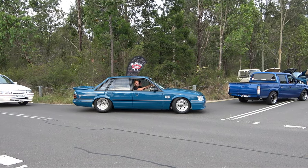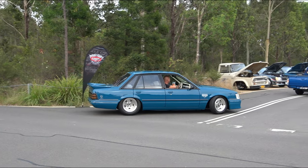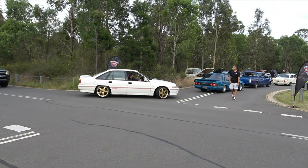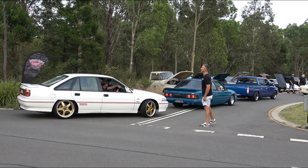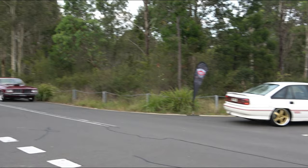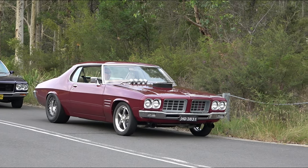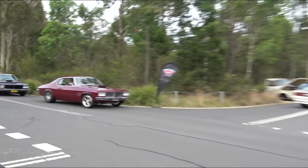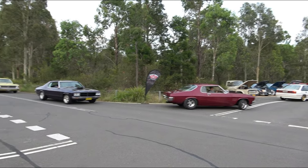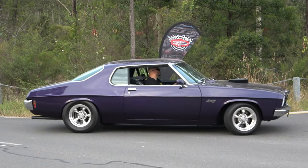Lovely SS Group A Commodore. Yeah, man. Lovely SS. Out the lovely Monaro HQ. Yes, indeed. It's a thumbs up, 100%. And the other Monaro behind them looking wild as well. Two beautiful examples.